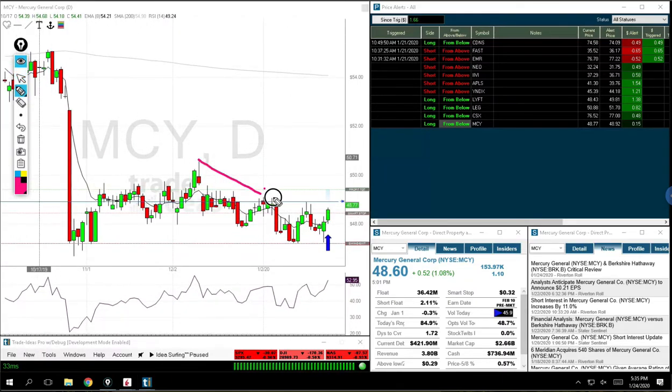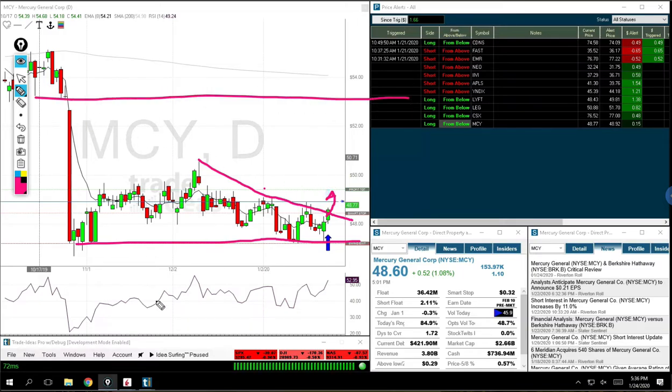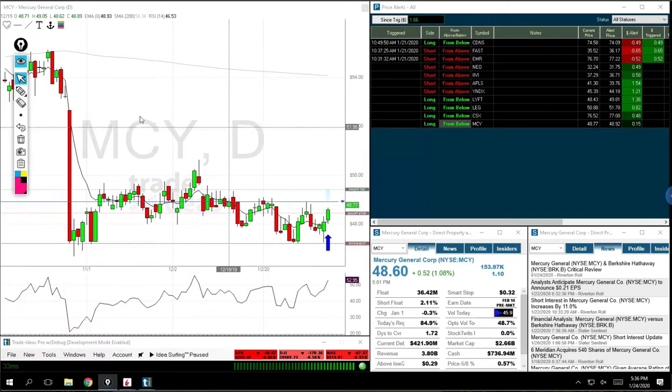Basically on MCY, I'm looking at this down trending line and then this area of support. So we have this descending triangle. Quite often when these descending triangles break higher, we can get a little pop in our favor, and you can see that we don't really have much in the way of resistance until way up here at about $53 or so. So that is the watch list for this week, and that is what happened last week.